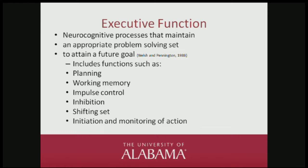So the functions such as planning, we see lots of students who have difficulty with planning, with their working memory, with their impulse control, with their inhibition or self-control, and this shifting set or flexibility is huge in our industry too, and with this population. If you think of a student that represents these definitions of executive functioning and these difficulties, keep that student in mind as we go through this, because it'll help you think about it. So this is just one of the definitions. There are many of those definitions, but this is just one of them. So the initiation and the monitoring of action is part of this.